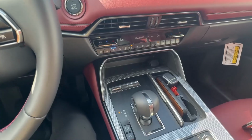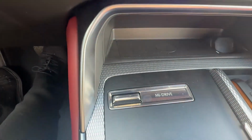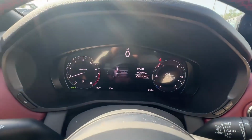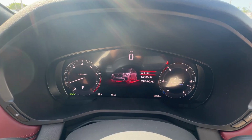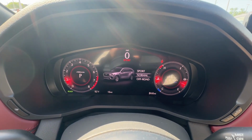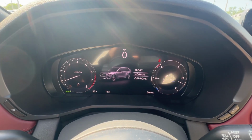You also have your drive selector here, which when you change it, oh, right here, shows you the different driving modes and a little different animation to show you what's going on. It's a little delayed, it looks like.